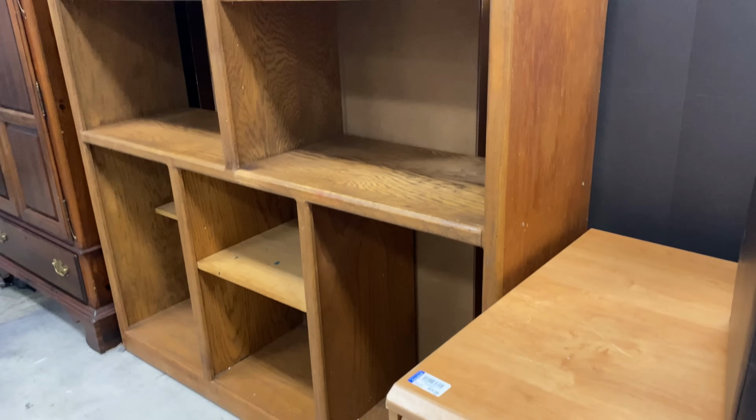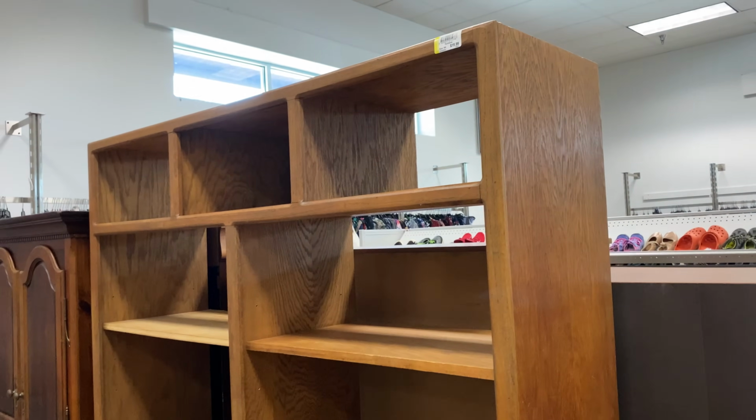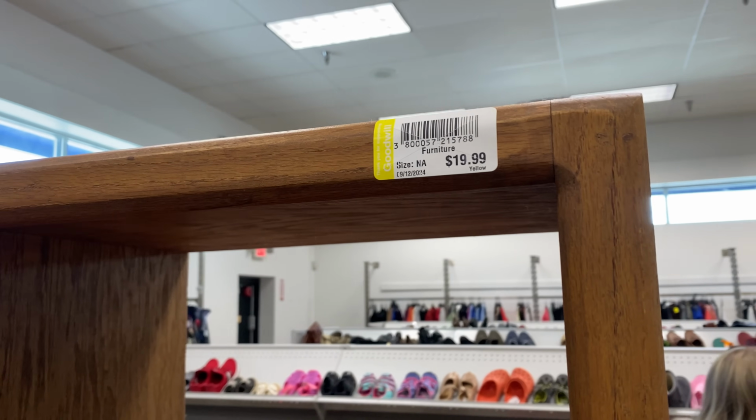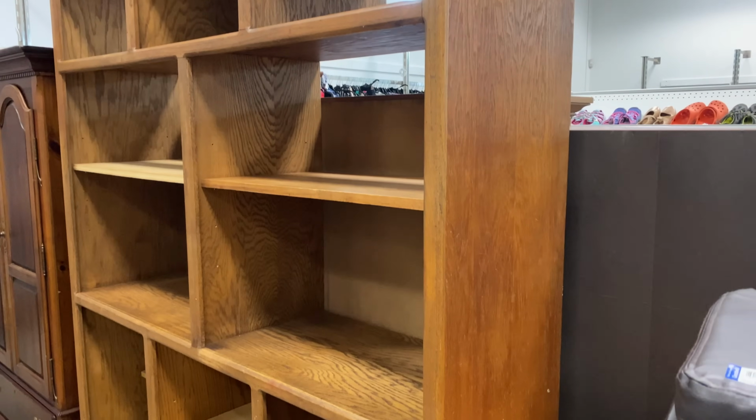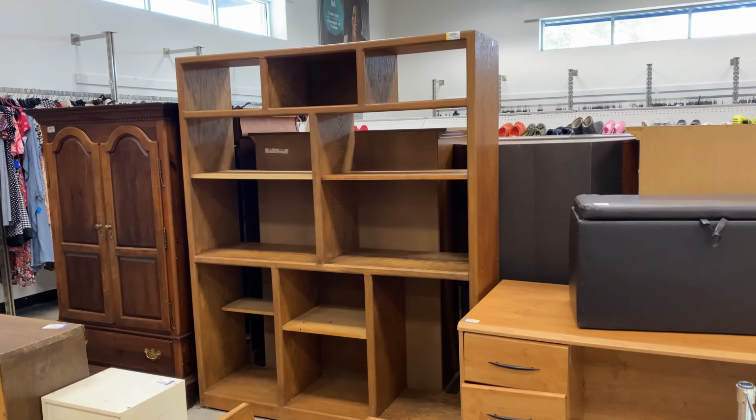And look who we have here! It's the companion piece to my shelving units that I got for the atrium. I'm still trying to figure out how to make those work, and if this wasn't way too big to fit in my car or my parents' car, I definitely would have picked this up for $20.